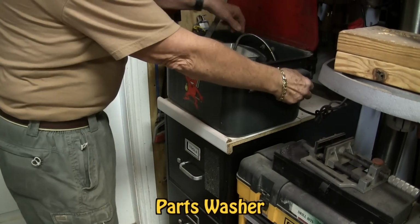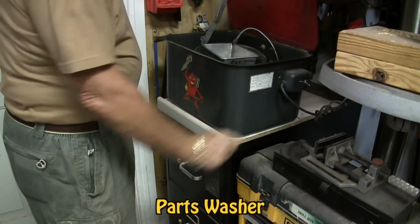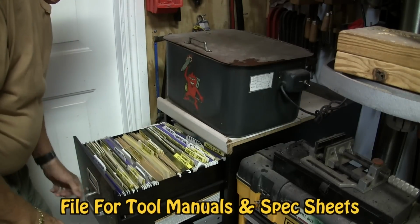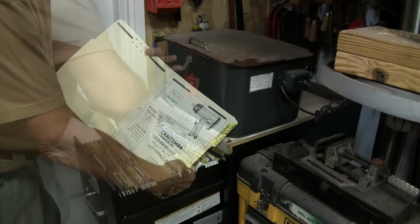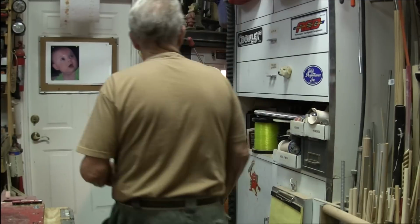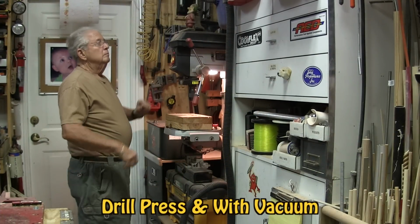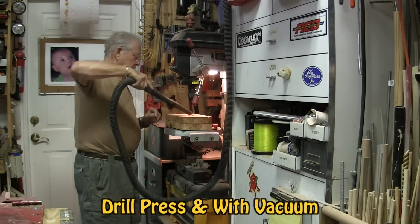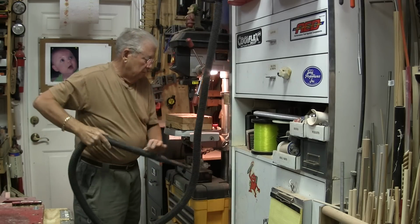My parts washer, which I needed to clean metal parts and things I was working on, I mounted on top of a file cabinet. The file cabinet is where I store my manuals and spec sheets so I can always get to parts lists and things that I need on tools or to reorder things for them. My drill press I located just to the side of the file cabinet and parts cleaner. The vacuum is located overhead and is easily used to clean up sawdust and metal filings after I do some work with the drill press.